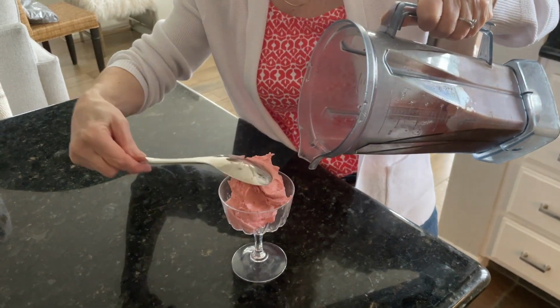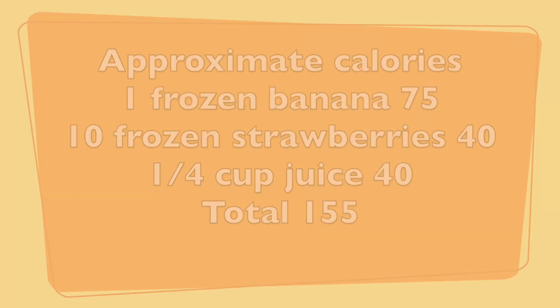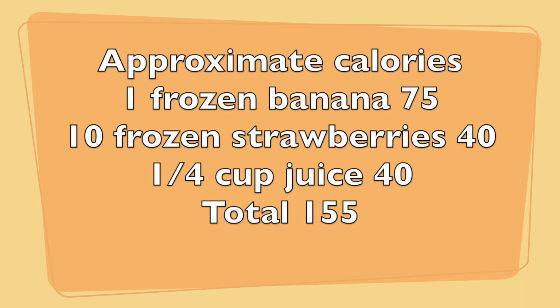And it's the perfect consistency when you first make it. You can freeze this, but it will get hard. If you leave it out for 10 or 15 minutes, it will soften up again and then you can eat it again. It won't be the same creamy consistency, but it's pretty good. And what gives it that consistency is the banana.